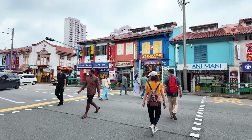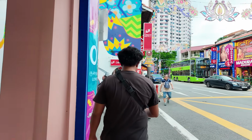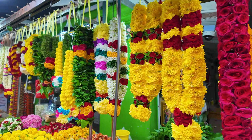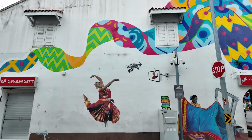It is an early morning in Kampong Kapor, one of the original enclaves here in Singapore. In the 19th century, the British brought Tamils from South India into Singapore to work as laborers. They worked in plantations, but also on some urban projects, and that is where Little India was formed, by these laborers. Today, it is still thriving, and it's not a tourist destination. So we're going to explore it, and the first place we're going to go is for breakfast.